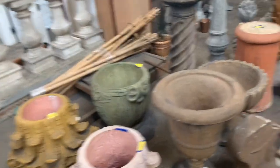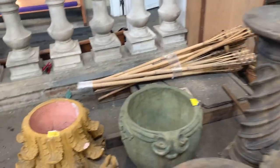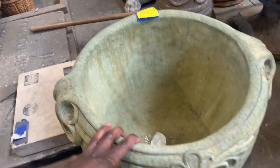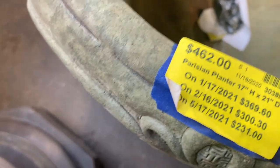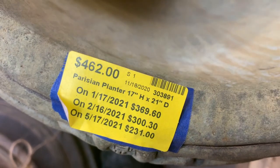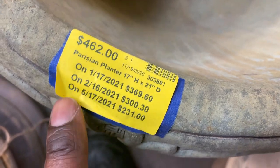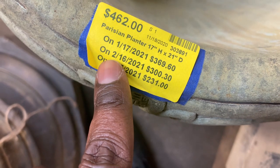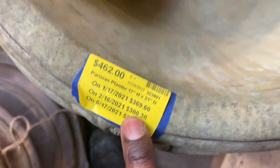So what we got over here, we got some garden ornament type-ish. This green, this is really nice. This right here, how much they want for that? So the prices are dated. On November 18th of last year, this was $462. And the closest date to today is, I believe, the 20th of February. So it's going for $300.